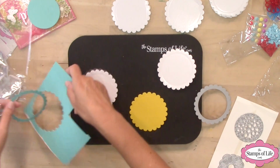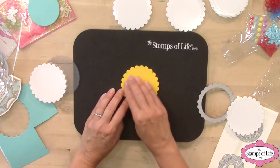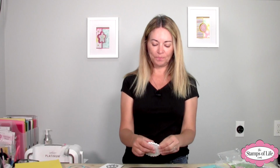Okay, let's put our shaker together. What we're gonna do is we're gonna start with the bottom. Always start from the bottom. That is our foundation. Now, if I wanted to stamp in there or do anything decorative in there, I could have done pattern paper in there if I wanted. I could have done anything. So now what I'm gonna do is I'm going to pop this out and I'm gonna use this frame.